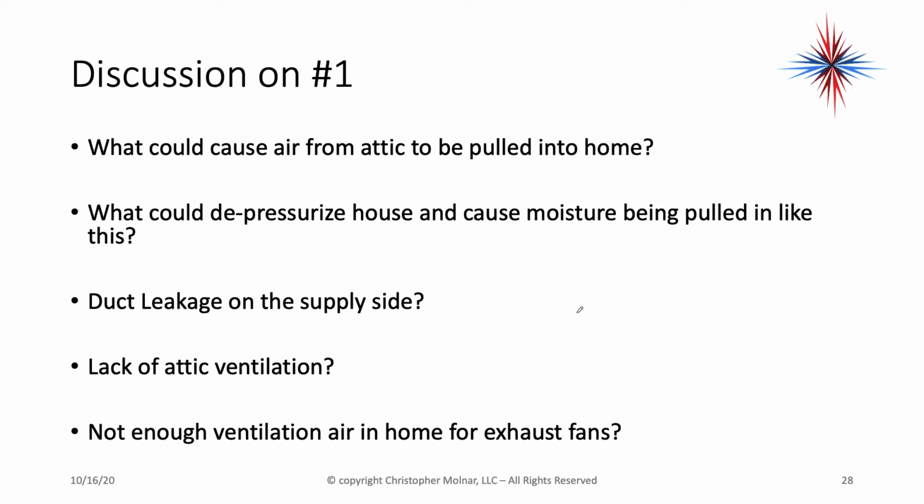Lack of attic ventilation? Yeah, because if I have lack of attic ventilation, I'm not going to vent that humid, hot air out of the attic, and I'm going to have pressure building up in the attic. Not enough ventilation for the air into the home for exhaust fans? That's a real possibility. Remember, if I'm running exhaust fans like at the cooktop, the bathroom exhaust fans, and any other type of exhaust, I have to have makeup air coming in to replace the air being pulled out.